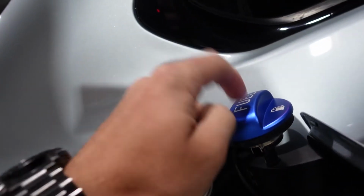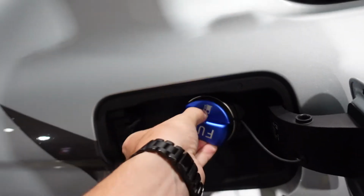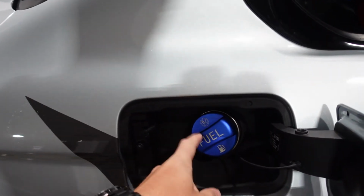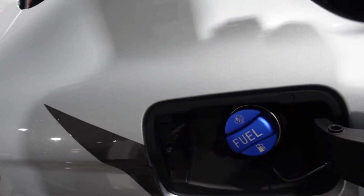By the way, this is like a metal cap that goes over your factory gas cap. They're like 15 bucks off Amazon. They look really cool. You can get them in, I believe, blue, red, and maybe I recently saw yellow. I don't know if that's out yet, but I do know they're working on it.